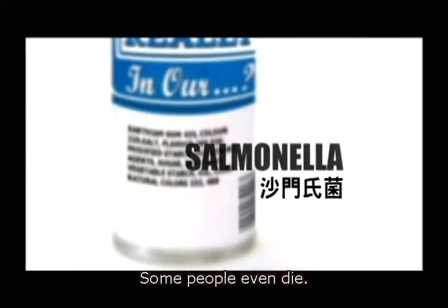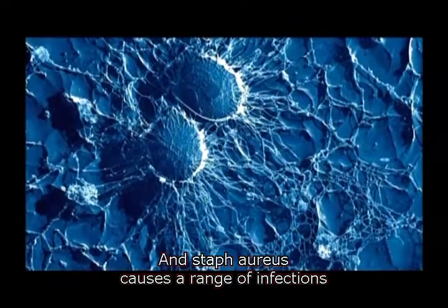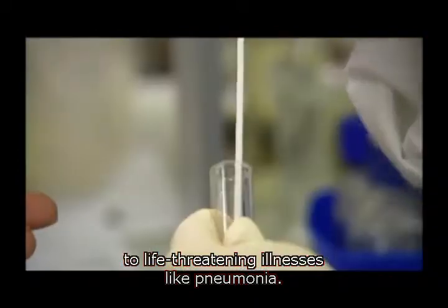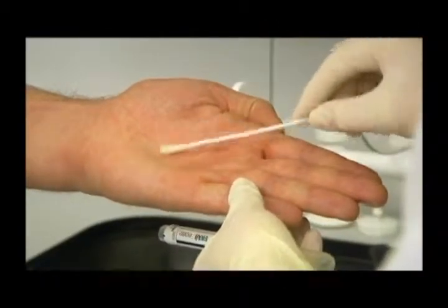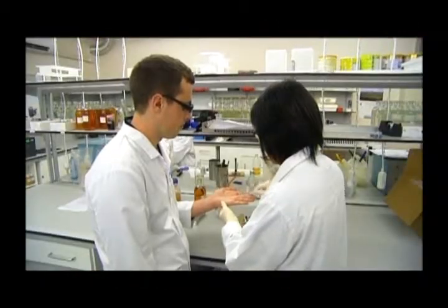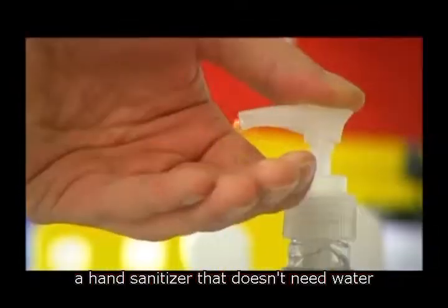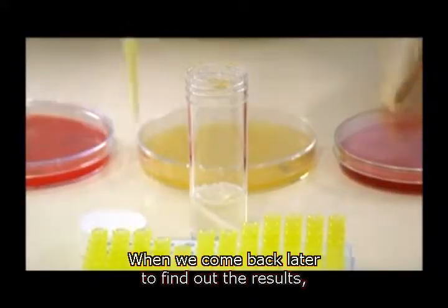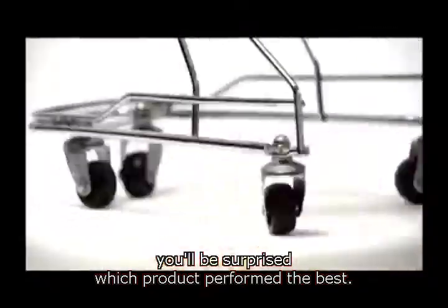Some people even die. Likewise, Salmonella. And Staph aureus causes a range of infections from minor skin problems to life-threatening illnesses like pneumonia. We spread a mixture of each of these organisms onto our brave volunteer's hand. And after each application, he washes with one of the hand cleansers: a bar of soap, an ordinary hand wash, an antibacterial hand wash, a hand sanitizer that doesn't need water, and finally, plain warm water. When we come back later to find out the results, you'll be surprised which product performed the best.